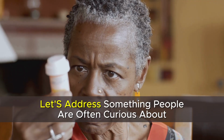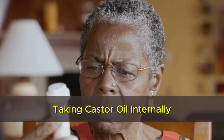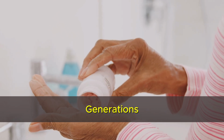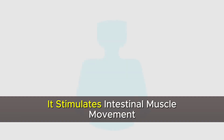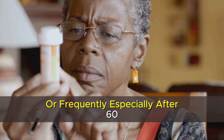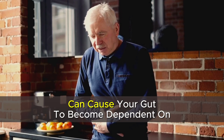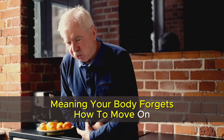Now, let's address something people are often curious about: taking castor oil internally. Yes, it's been used as a natural laxative for generations. And yes, it works. It stimulates intestinal muscle movement, helping clear out the bowels. But it's not something you should use casually or frequently, especially after 60. Overusing castor oil as a laxative can cause your gut to become dependent on it, meaning your body forgets how to move on its own.